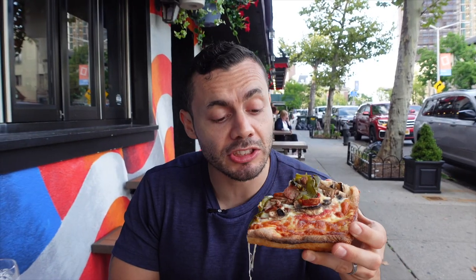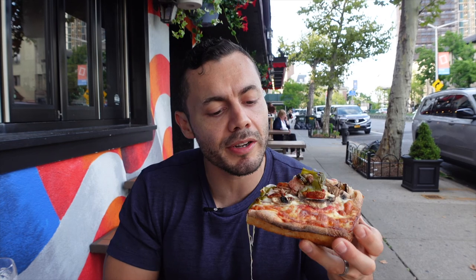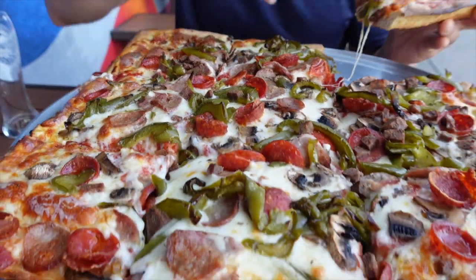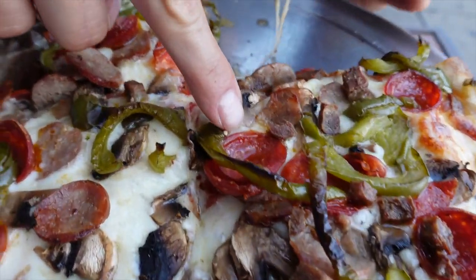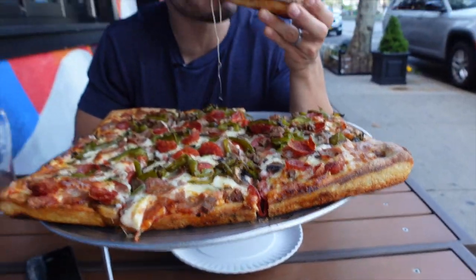It's meaty and it's cheesy. And the crust, it's thick. The crust has a good crunch on the bottom. This is a solid pie. This is a good pizza. That's like a little cup of grease right in there. And this one too. See the grease, it pools in the bottom. Oh yeah, just like little pools of flavor right there.